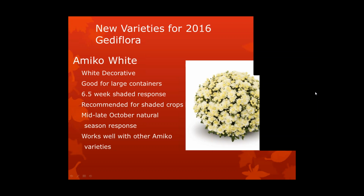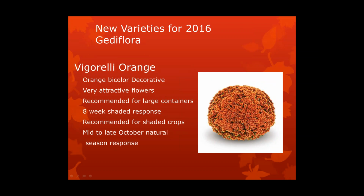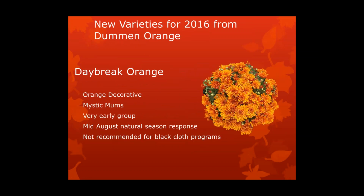Okay, here's a question from a grower. I'm new to growing mums. I had good success with my first crop of Mumbos. What exactly is a black cloth program? Is this growing on the ground on black cloth? That is a great question, because I, like many of my colleagues, tend to use industry jargon. When I refer to a black cloth program, I'm referring to a shaded program where growers are manipulating the crop with black shade cloth to initiate an artificial short day. So in other words, they're tricking them into flower. So that's what I mean.